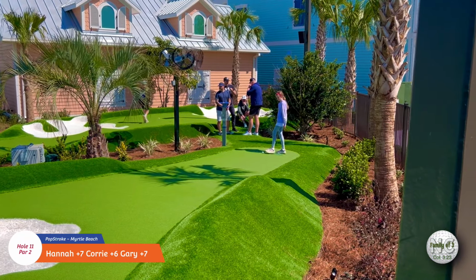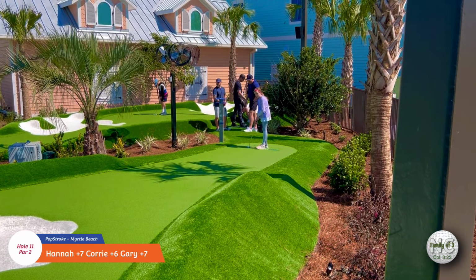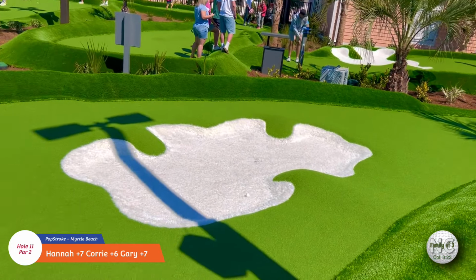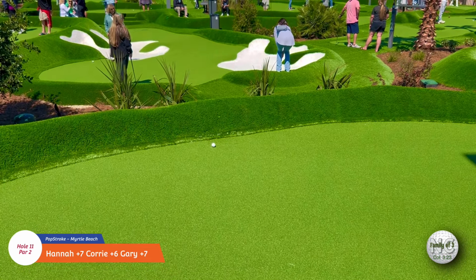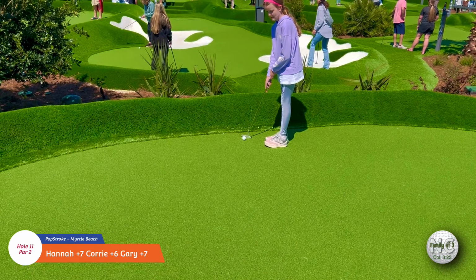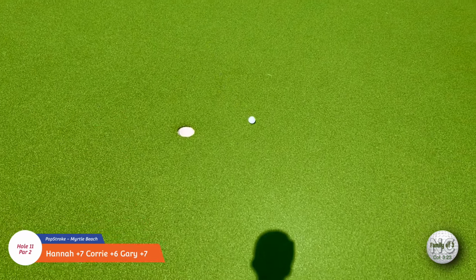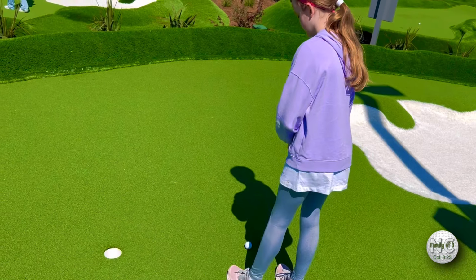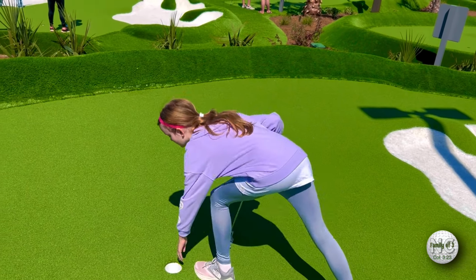Number 11. She's trying to figure out where she wants to go. Let's see what Hannah can do. Oh, knocked out of there. Not too bad. She can hit it in for a long number. And oh, it turned a little bit on her. Should be a pretty straight putt there. Good job, babe. Hey, good job.